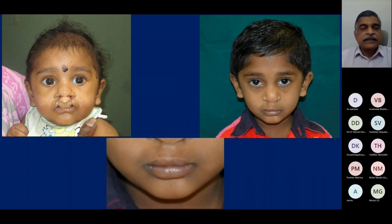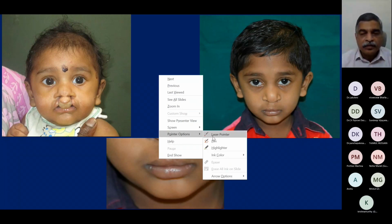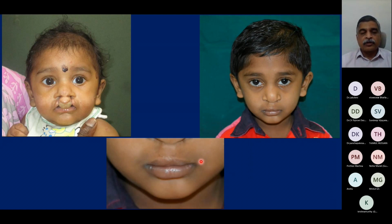Very often we see a case like this, wherein a child comes in, we do a repair, and the child goes on to heal very well. You can see that the scar is almost imperceptible. The philtral continuity is quite good. The vermilion is sufficiently bulked up, and any layperson will not be able to say this child has been operated, although to a trained eye you can still see that the nose needs some correction. But this is not always the case.